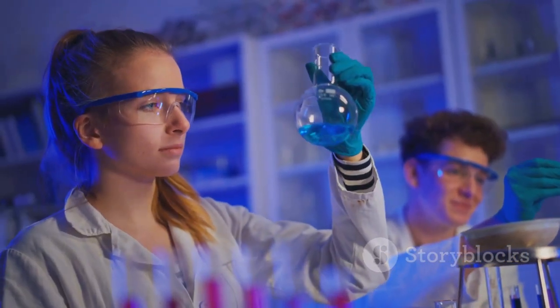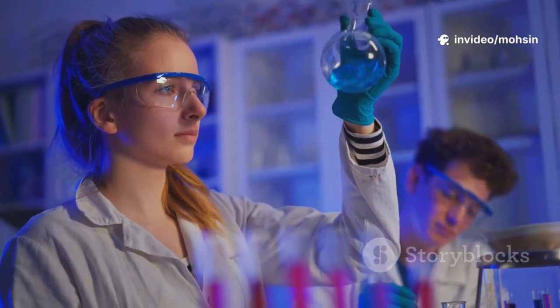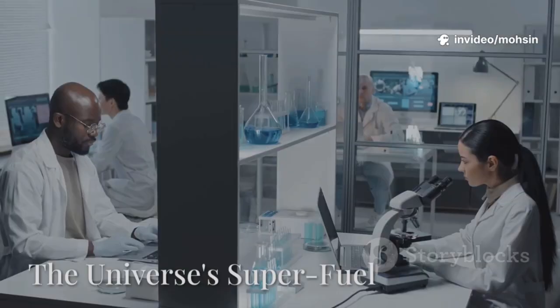So, the next time you see sunlight streaming through your window or you flush the toilet, remember, there's untapped power all around us, waiting to be discovered in the most surprising ways. Science is truly awesome. So let's get into it and see how today's wild ideas could become tomorrow's world-changing solutions.